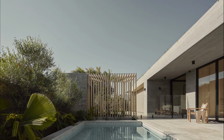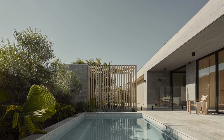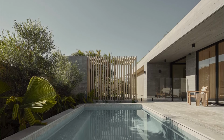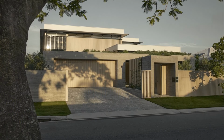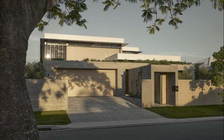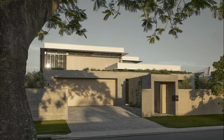The materiality provided the opportunity to free the ground plane from the structure and surround the second story with extensive landscaping with suspended planters. The eastern facade incorporates the structural strategy of long spans and cantilevers that provide the opportunity for cascading landscape from above.